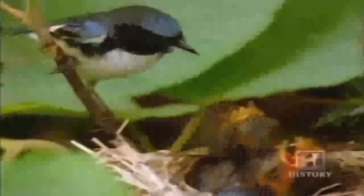Why do birds build nests? Birds build nests to protect their young, to shield them from adverse weather, to protect them from predators, to make sure that the young have all of the warmth that they need to develop correctly. Since all birds lay eggs, they don't give birth to live young. They need to have protection for the eggs.